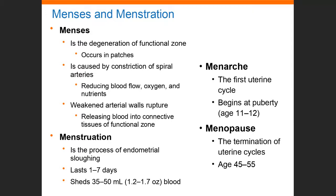Okay. Again, menopause, it's somewhat genetically determined. It can happen early in some cases, families, it might be that they all kind of go through menopause in the early 40s, and then it could be later on in other families.